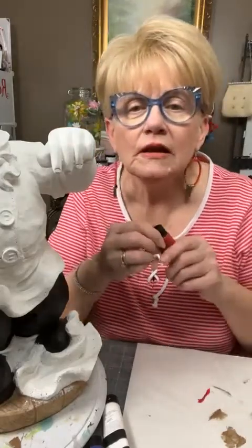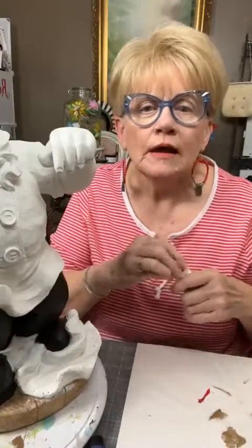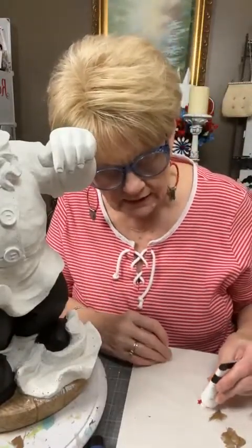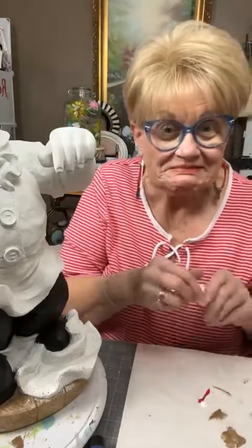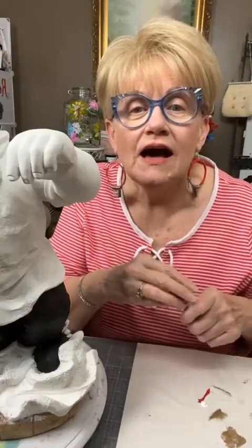All right, I'm just going to put a little dot of the red. This is an experiment, y'all. You're supposed to say equal amounts of red, white, blue.